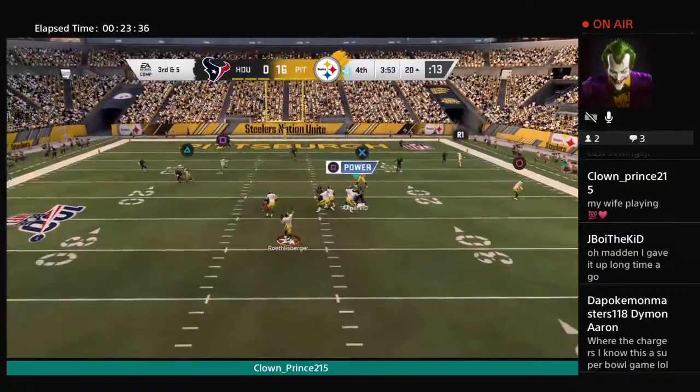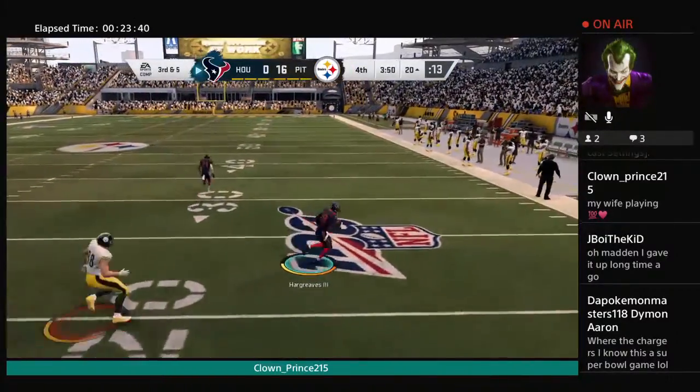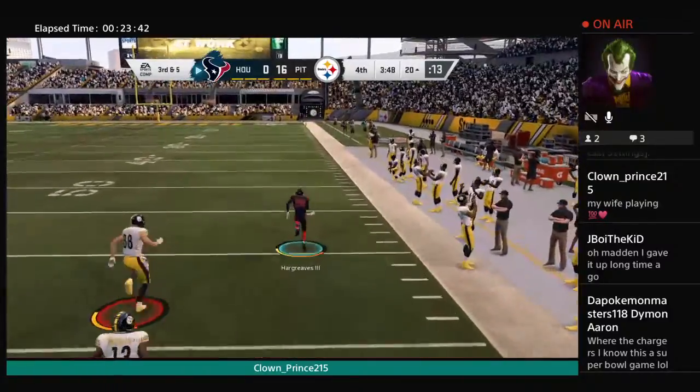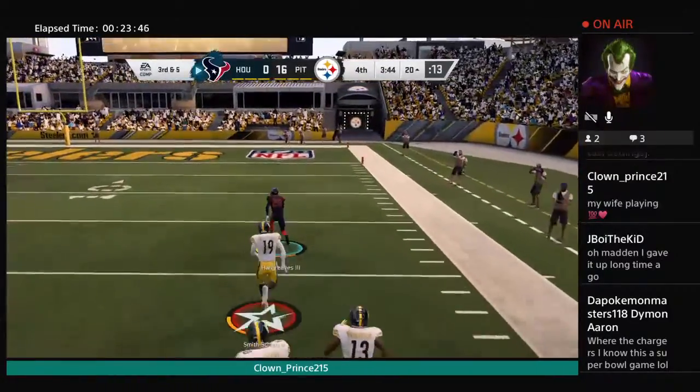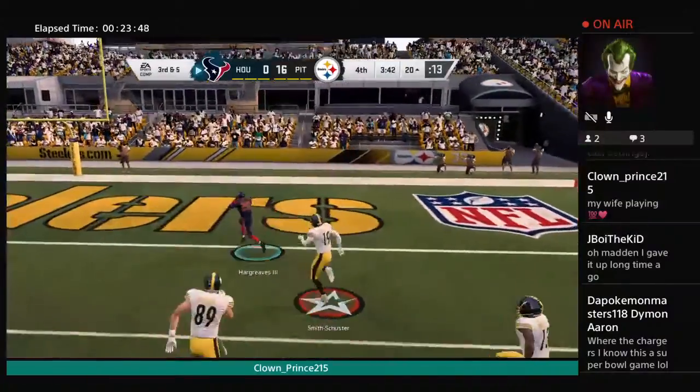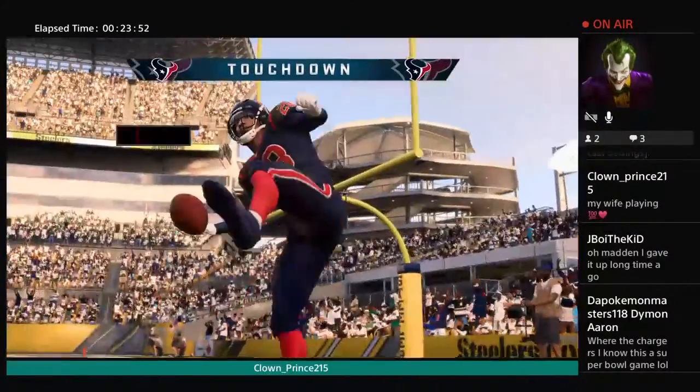From the gun on 3rd down, it's Roethlisberger. And intercepted. Maybe the turning point they need. Vernon Hargreaves with a pick. He's at the 50, 30, past the 20. And they will score a pick 6 for the Texans TD.